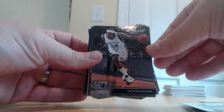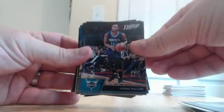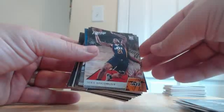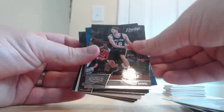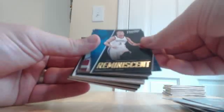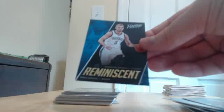Okay. Base. Rookie card of Baldwin Boy for the Jazz. Base rookie. We have another reminiscent rookie card. This is for the Thunder. Sabonis.